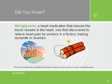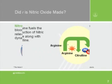This observation led to the discovery that the nitroglycerin used to make dynamite could also be a heart medication. Many years later, it was discovered that nitroglycerin had its beneficial effects on the heart through nitric oxide. The dynamite factory was owned by Alfred Nobel. The fortune he made in his factory was used to fund the Nobel Prize.